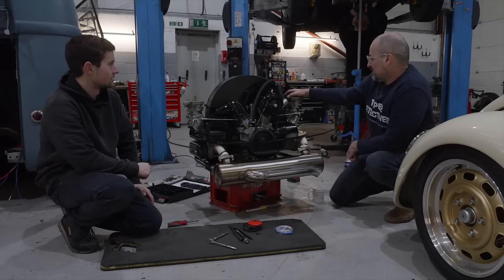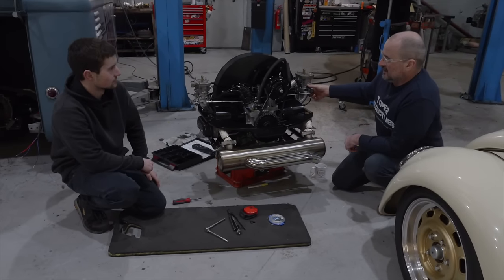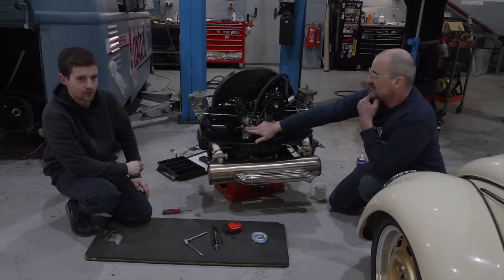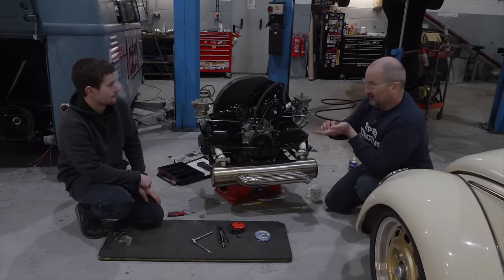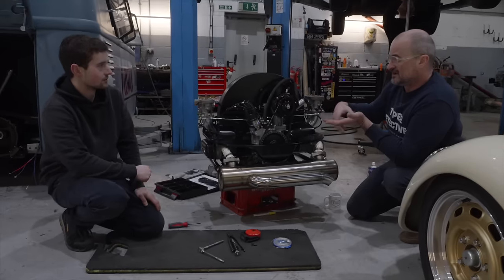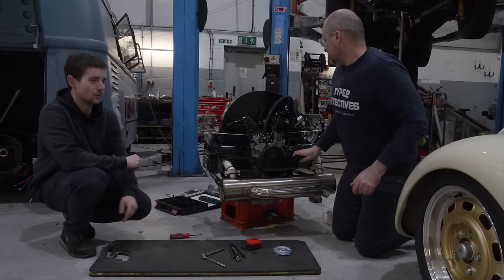Carbs are 40 IDFs. CSP linkage, which is what we use on most of our motors, push and pull linkage, really accurate. Distributor is a digital 321. So the benefit of that is we can dial in the advanced curve on our phones. You can also get an app on your phone so you can do all the oil temperature and see the revs, everything. So it's all done by Bluetooth, which is pretty amazing. And all in one, really.